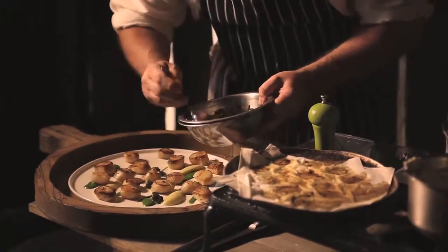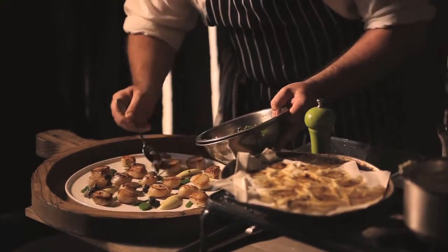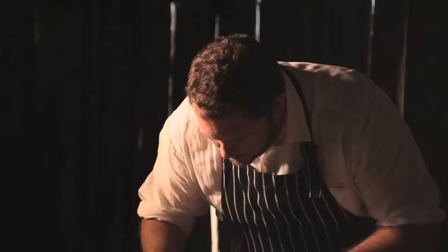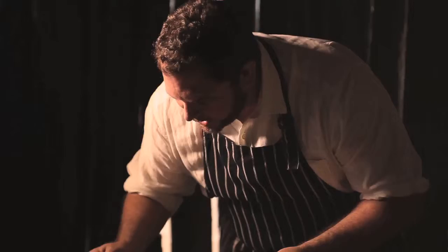Just going to scatter these really naturally around the place, in and around it. Get that nice butter with the chive and garlic through it. A little bit of lemon juice, it sort of creates its own little sauce. These create beautiful texture. Really beautiful vehicles for flavour.